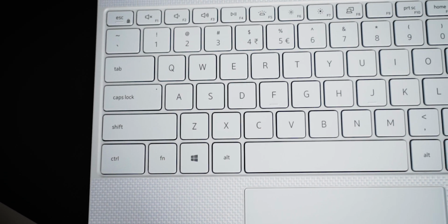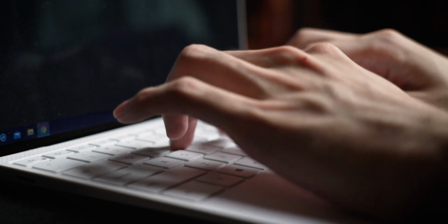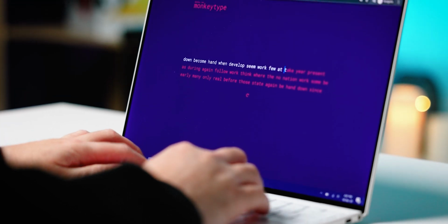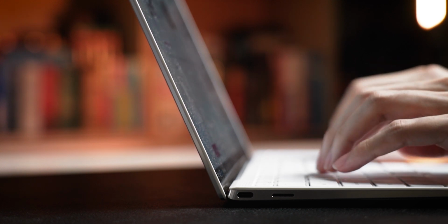Last but not least is the keyboard of the XPS 13. Although it doesn't offer a lot of key travel, making for a shallow typing experience, I do like the pronounced tactile feedback and the soft bottom out of the keys. On top of that, I'm also quite surprised that this is a very quiet keyboard. Have a listen for yourself.